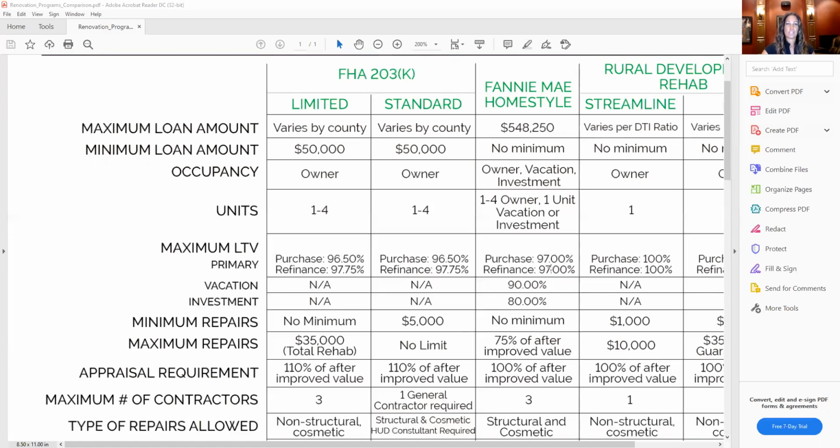Now on your purchase or your refinance, you only have to have 3% equity or put 3% down, okay? That's on a primary residence. If it's a vacation home, you have to put 10% down. And if it's an investment home, you have to put your 20% down. And that'll avoid you having MI and all that other stuff, which can get pretty costly on an investment property anyway, okay? There's no minimum repair. So whether it's $5,000 or $100,000, there's no minimum repairs.